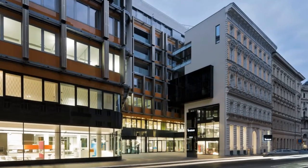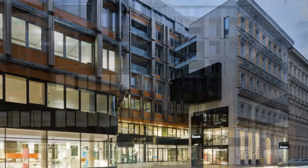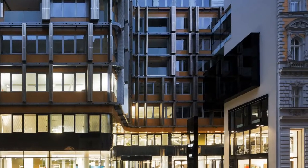One of the prerequisites was that we had to retain the facade of the building where we are currently sitting. That's why the facade of the new construction that forms its forecourt here swings back behind the face of the existing building.